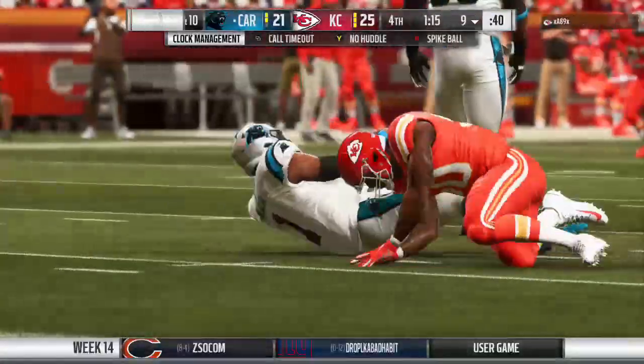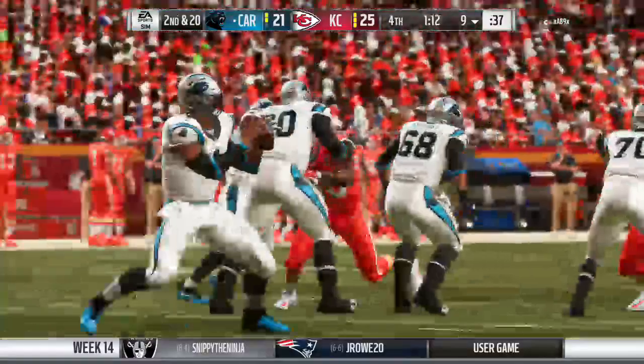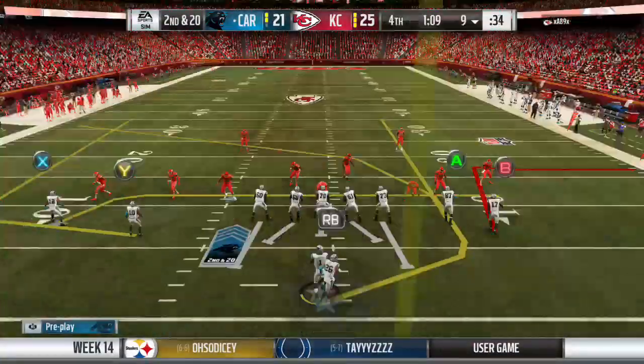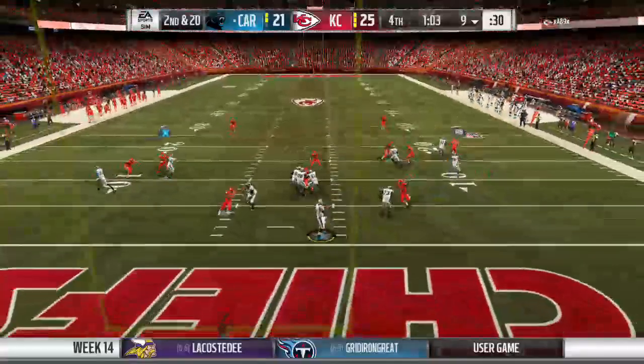And he can't get a throw off. He's taken down. What a huge play at this point in the game. Justin Houston in there to drop him as the clock continues to roll. Pass protection has been a problem all night long as they come up facing second and a bundle.